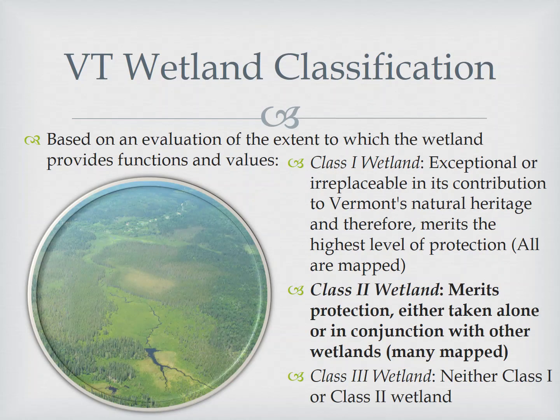So in Vermont, we protect Class 1 and Class 2 wetlands. And at the end of the day, it breaks down to the functions and values that they provide. And they have to have at least one of those functions and values that I had listed in the boxes, such as erosion control function. Class 1 wetlands are the highest level of protection. They have a 100-foot buffer. We only have a handful of those right now. We've added a couple more this year.